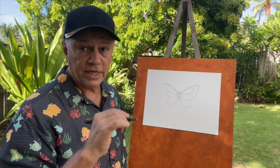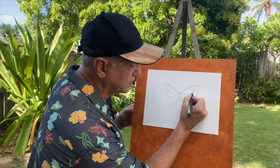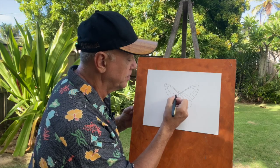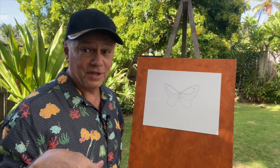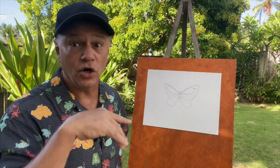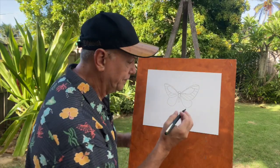Okay, so now I'm going to send out some more veins to the edge of the wing like this. And the hind wings even have a discal cell themselves. It's not like a disco, it's like discal, like a disc-like cell area.